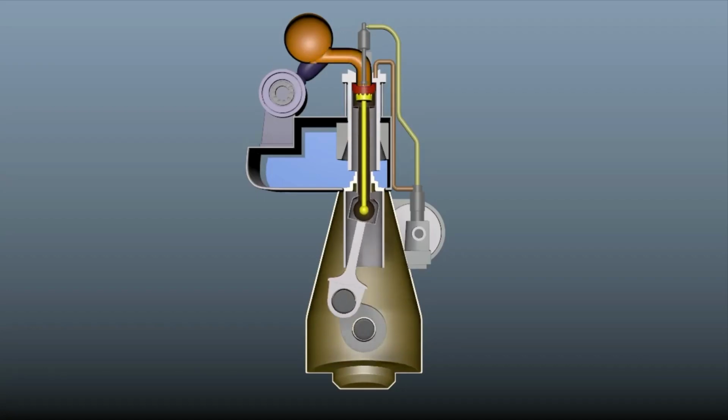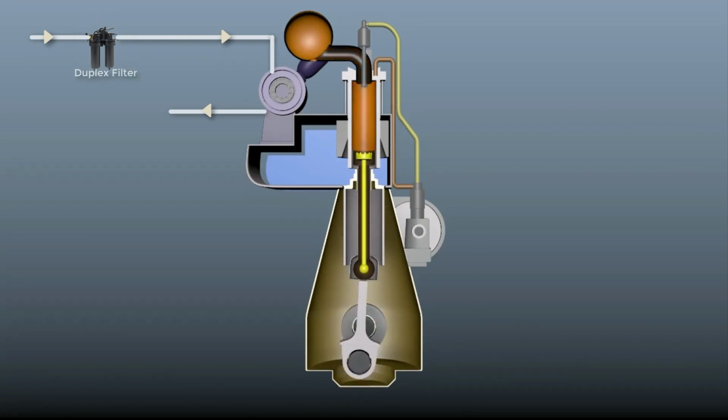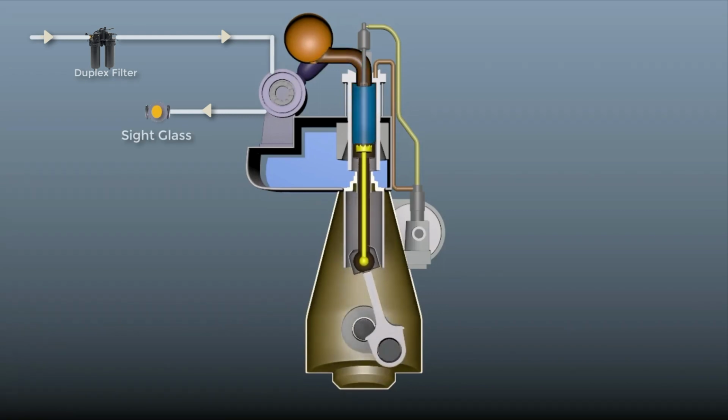For a lubricating system which is fed from the main engine lubrication, it is essential to have a separate filter for turbocharger lubrication, which is generally a duplex filter. The outlet of the lube oil from the turbocharger has a sight glass to make sure the flow is continuous. A lube oil supply must be maintained when the engine is stopped, as natural draught through the turbocharger will cause the rotor to turn. Hence, the bearing must be lubricated.